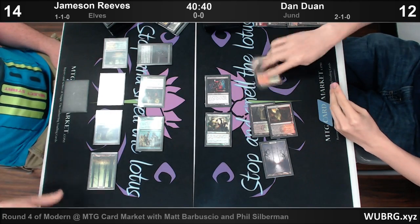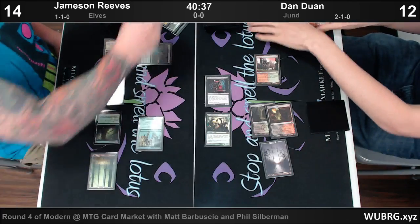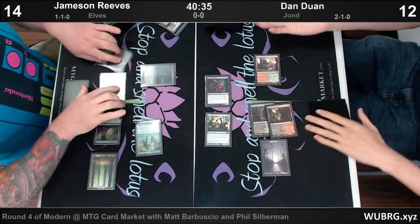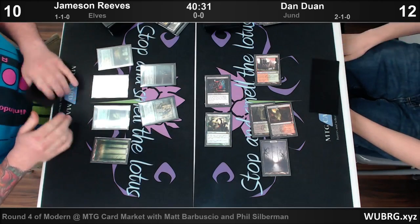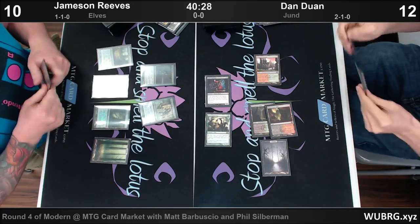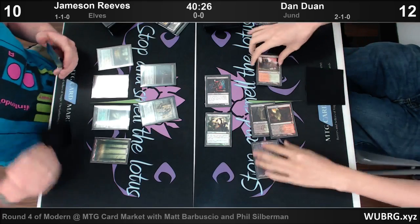Are you not afraid enough to do that? Oh, he's got the Bolt. Yeah, he bolted it. Attack for 4, putting Jameson to 10. All right, so Jameson is much lower on mana here, but he still has a Court of Calling. So he can currently Chord for 3, given nothing else.